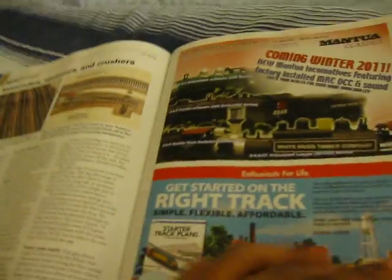Where are the goodies? Union Pacific cars from Walthers. Prices are really low, $69, $79. Not like it was earlier this year, last year.